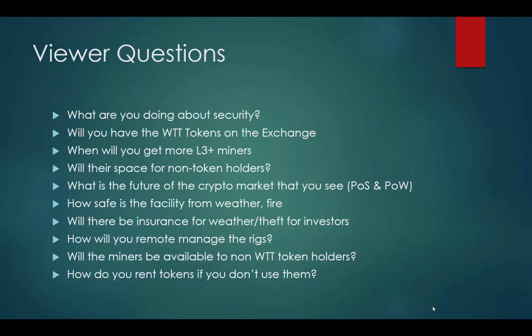And that might change, right? There was a big demand for the tokens, and they did really well, I think, in their ICO. And we'll see what happens, but from this point on, it's going to be exclusively for token holders.